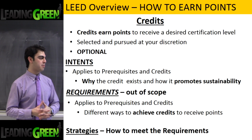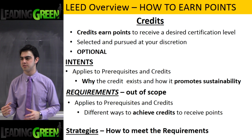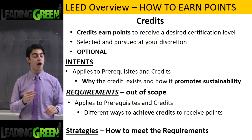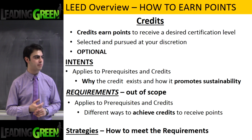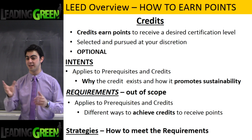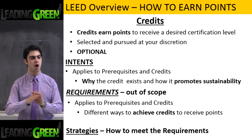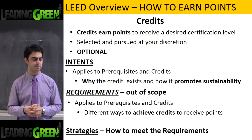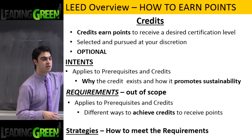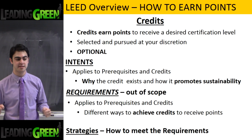Requirements are out of the scope of this course. Those are the detailed thresholds, the amount of points per credit. We don't need to know that today. However, I will be talking enough about it because you need it to really get an idea of what a LEED building is. But those specific numbers will not be asked on the exam. And then strategies. How do you achieve these credits? Meet those intents. We'll talk lots about that today as well.